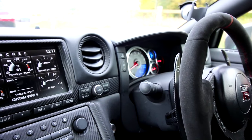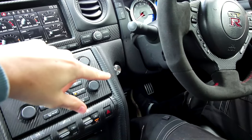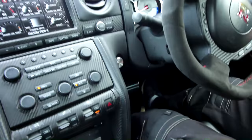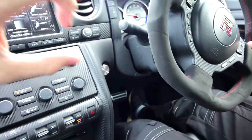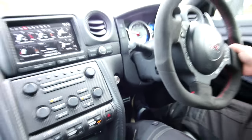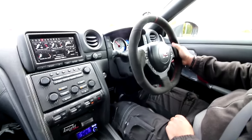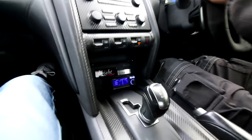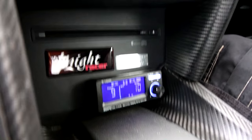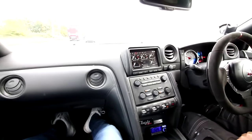Different. Also, traction control setting down here. So this is where the lighter usually is, like a cigarette lighter. It's now a knob which you can turn to reduce and increase the traction control settings. So when we get this pop, pop, pop noise, that's because it's a certain setting. I think the camera picked that up. It's quite hard to keep the camera still when you're doing that.